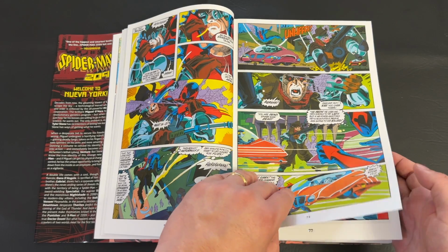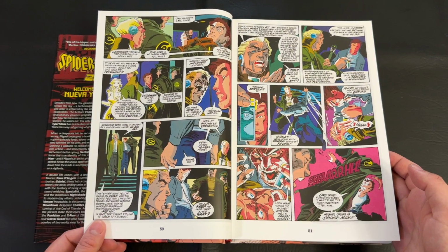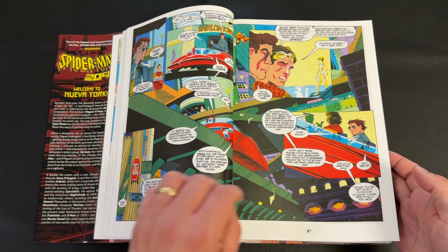I think having that future setting, this is just a really fun space to exist in. I think that this is really comparable to something like Batman Beyond, if you're a fan of DC, and at any rate, it's just a Spider-Man book I really want to close out and finish sometime soon.